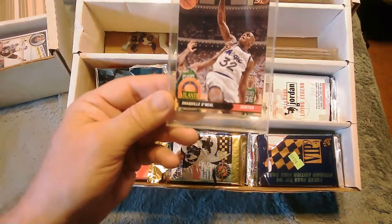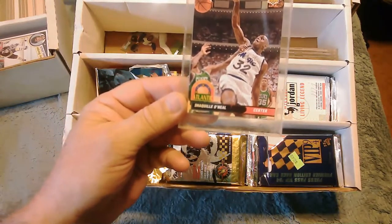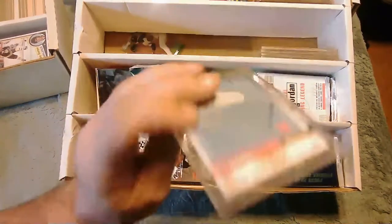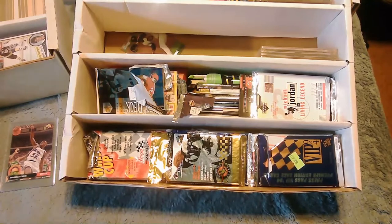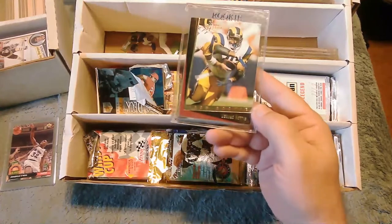Here's a Shaq. Shaquille O'Neal, All-Division team, Atlantic Division. So Shaq cards are going up in value. So I may have paid for the whole thing right here. Who knows, right? That's the first basketball card we came across. I did see, by the way, some Jordan cards in here too, guys. So interesting to see that when we get to it.